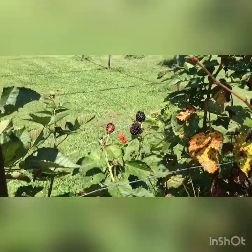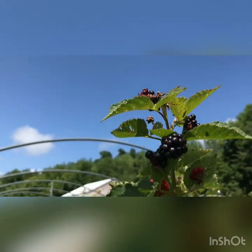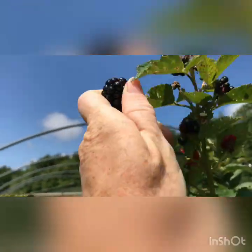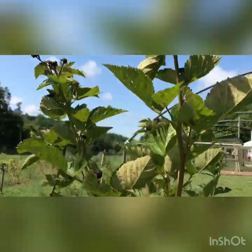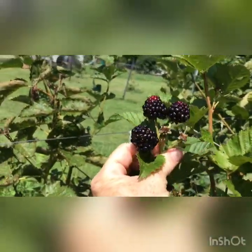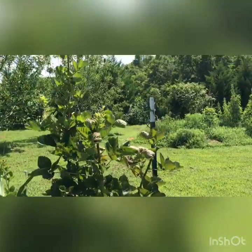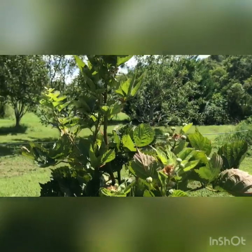But see, somebody's been eating on that one. Could have been a bird. But I've still got quite a bit. Here's a big old fat juicy one. Quite a bit of blackberries. And look at those. And I think some green ones somewhere. Oh yeah. So this is one of my thorned ones.